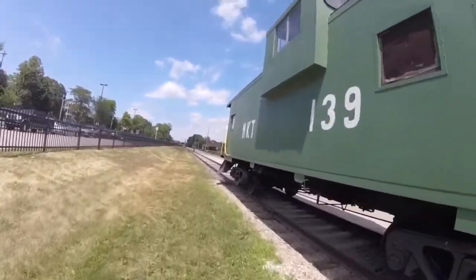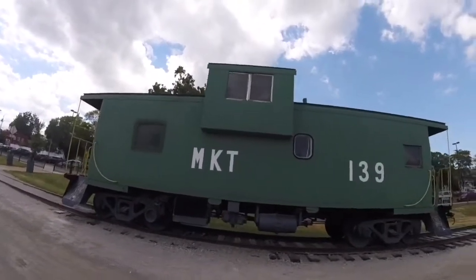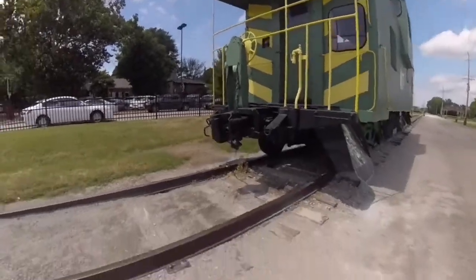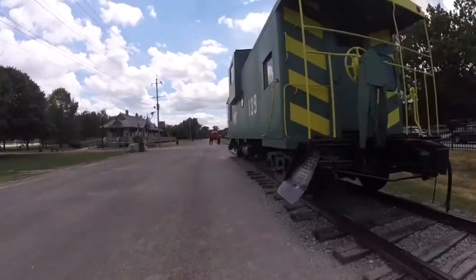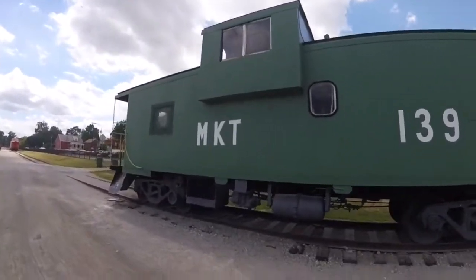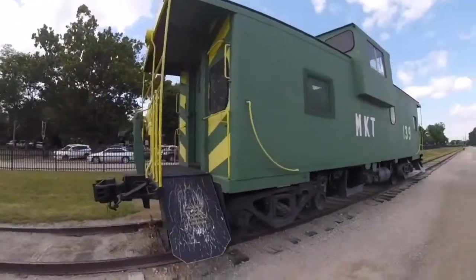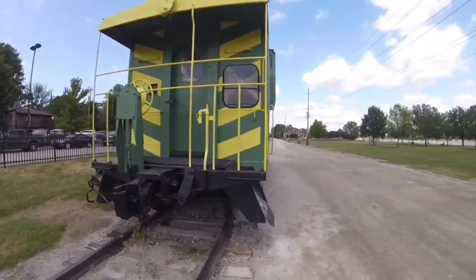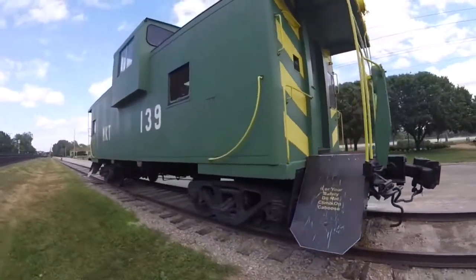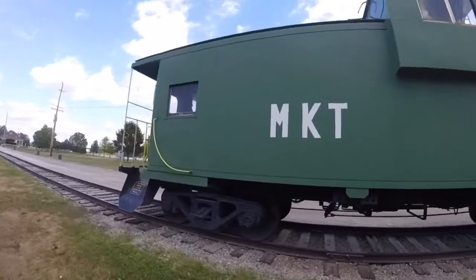Missouri, Kansas, Texas 139 was built by the International Car Company in Kenton, Ohio in 1966 and is an all-steel caboose. Missouri, Kansas, Texas 139 was used on the back of freight trains as the train crew's office many years ago. Then, in 1989, it was retired and donated to the city of St. Charles, Missouri. It can be seen here at Frontier Park in St. Charles, Missouri, where it can be seen today.